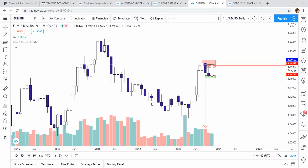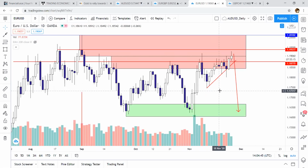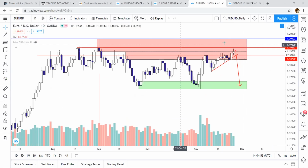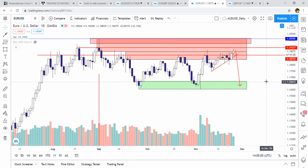Yes. In the short term, we can look back for the sell option. Coming back to our original analysis, we'll be looking for the sell entry, and the most appropriate and best area would be near about the 1.20 level. This is the area.